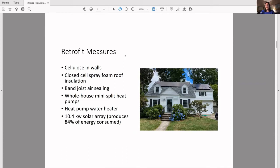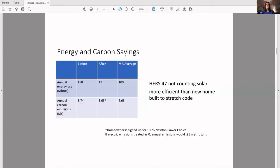Then the entire house was converted to heat pumps, a combination of ducted and ductless for heating and cooling, plus a heat pump water heater. And you can see here the solar array that the owners installed. Just to give you a sense of what sort of savings were achieved at this house.